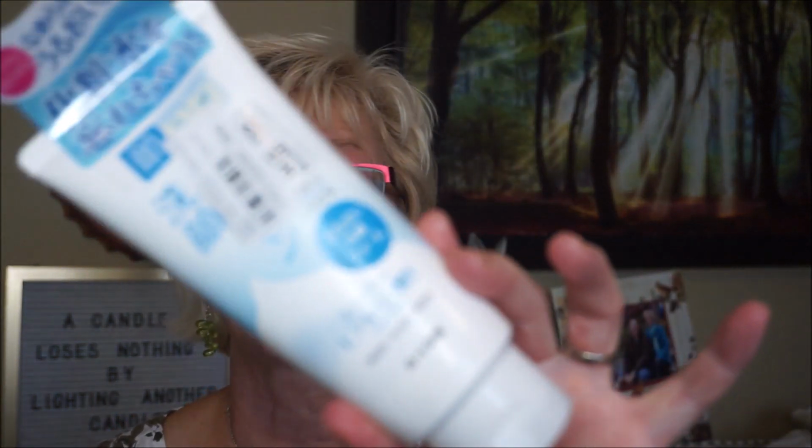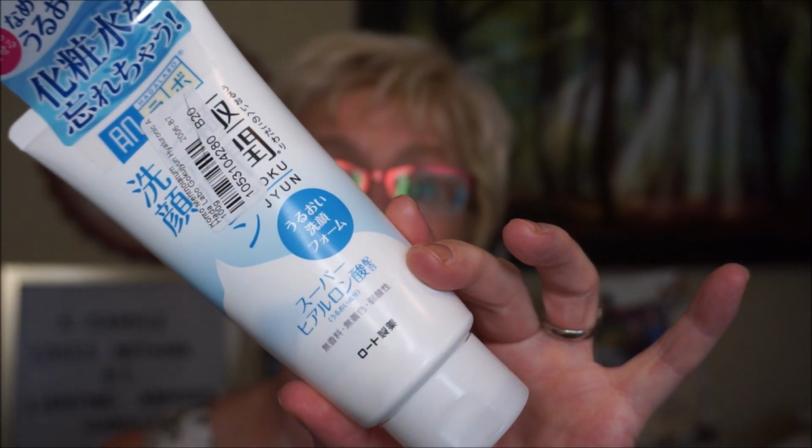Now, these two cleansers I've had before and I want to get some backups. This is a Hada Labo Hyaluronic Acid Foam Cleanser. You only need like a pea size of this and it really foams up. It does not strip your skin at all. It doesn't leave your skin squeaky clean and tight. It just cleans very nicely, but leaves your skin very smooth and moisturized, and doesn't feel like there's a film on it.